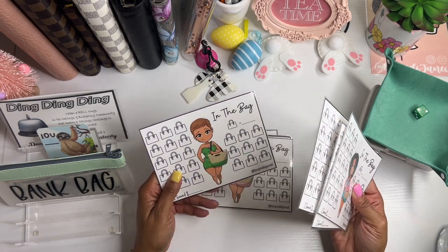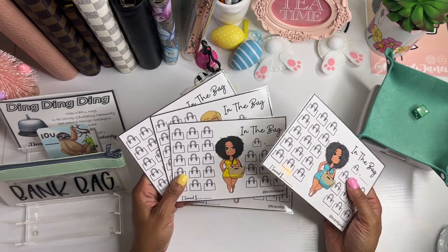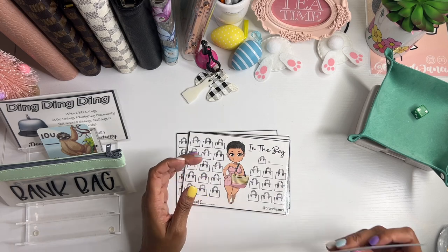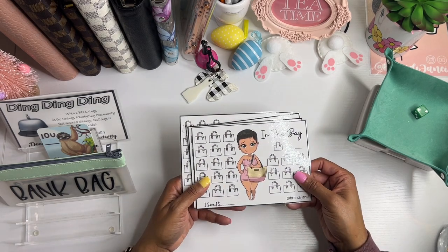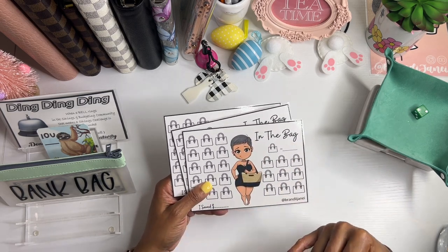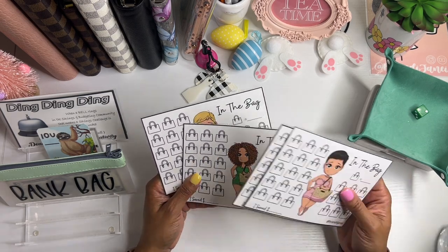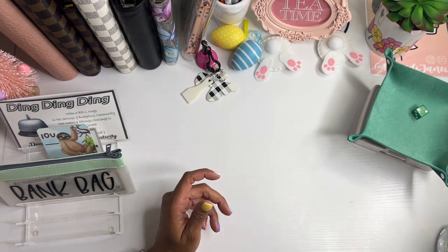These pixie cuts are like my favorite. Every time I see one, I think about Kelly over at Playing with Kelly. So you'll see a lot of pixie cuts. And then this is skin option A, the lightest skin tone. And yes, gray. There we go. So those are also available.